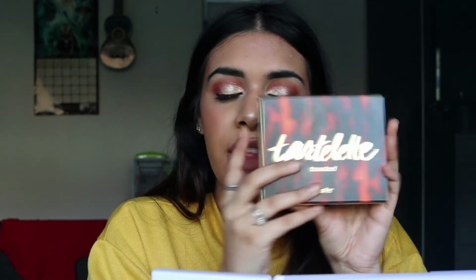So Tarte have come out with a brand new palette, and this is their most warm toned one, I'm pretty sure. So for the whole Tartlette collection, they have 3 now. They have the, I don't know what the first one is called. Well, they have 3. I have one of them, and it's their In Bloom palette, and it's more pinky purpley tones, and I really love the formula, and I love those shades. So I thought if it's the same formula, I will just get this one as well.